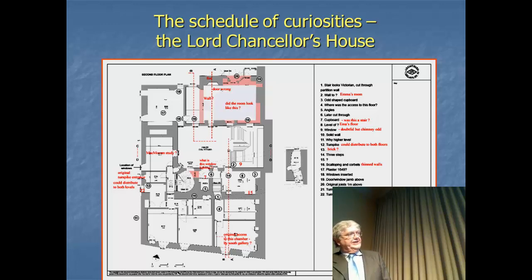And then finally, because we're on the top floor, how do you get access to that room there? Because we know that staircase is Victorian. See how it's cut through the wall? Therefore, before Victorian times, how on earth did you get into that room? I tell you, Riddle's is a real pain.